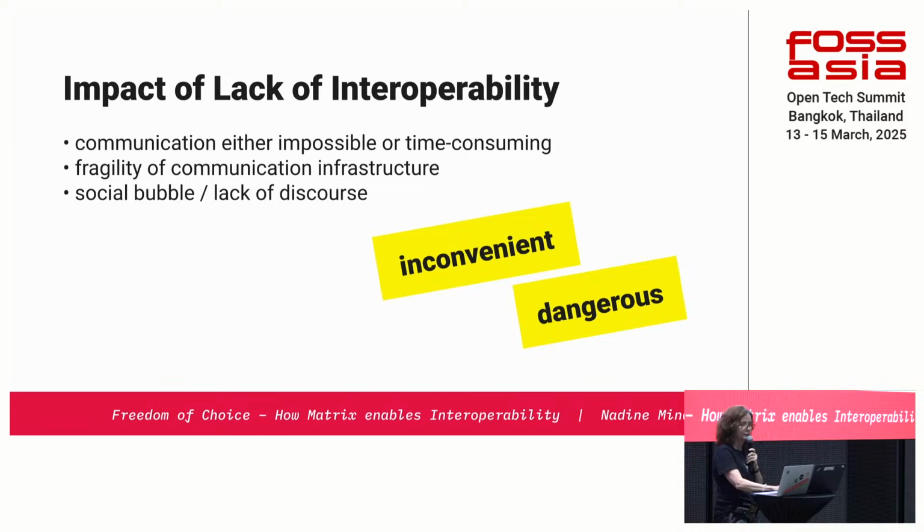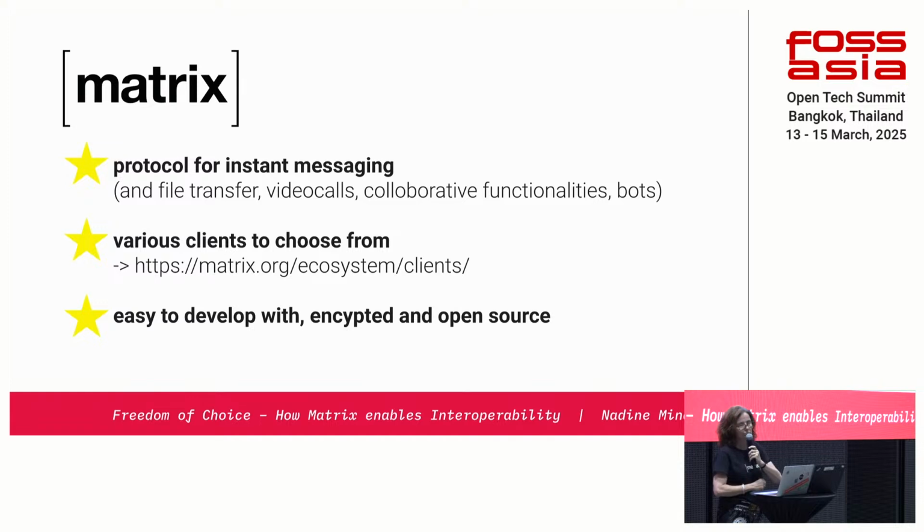Right. In comes Matrix. You might have come by our stall at the end of the corridor. You might have seen Jan's talk yesterday about Matrix. I will tell you about it really briefly and from a not very technical point of view. Matrix is a protocol for messaging. That's very brief. You can also use it for file transfer, video calls, cooperative functionalities, bots, all the big colorful potpourri of data. It's a protocol.